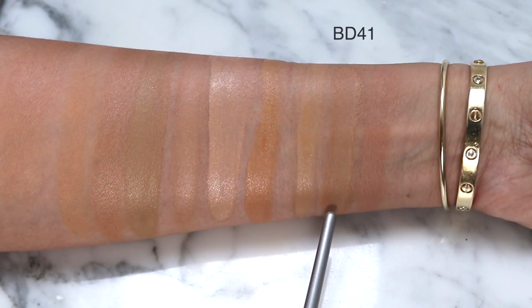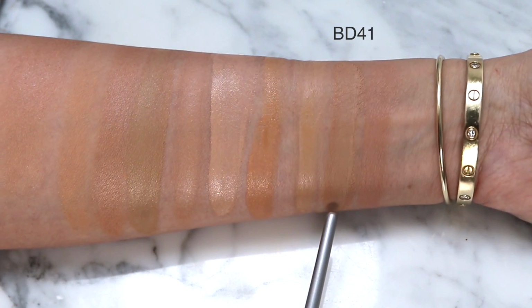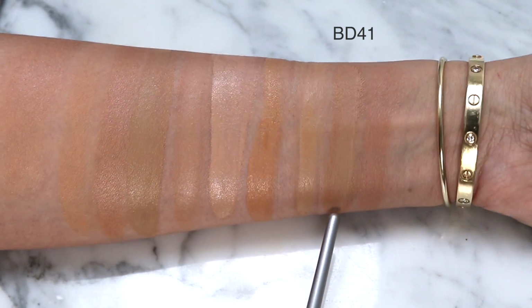Now the reason I don't wear this all the time is because I feel like this can have the potential to look more like makeup on my skin, which is why I don't use this as much. I like makeup that doesn't look like makeup. Not saying that this looks totally obvious, but compared to something like the Water Fresh Tint, this is going to look more like makeup on my skin. Still really beautiful finish and has the longest wear out of most of these foundations.